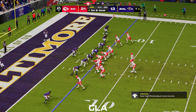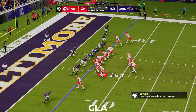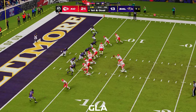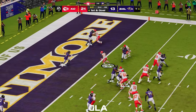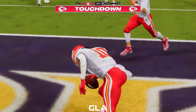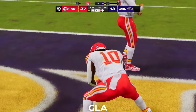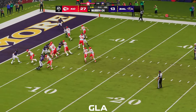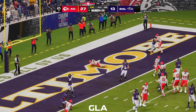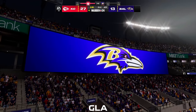Nice little burst right there. This offense continues to be a hot knife through butter. 3 drives, 3 scores, and knocking on the door again on drive number 4. They'll run here with Pacheco. And he is in. Touchdown, Kansas City. Isaiah Pacheco. A 5-yard touchdown run. And the Chiefs go up by 2 touchdowns.